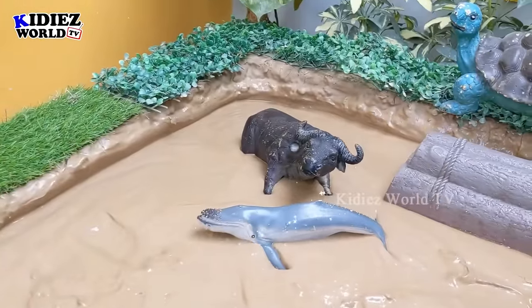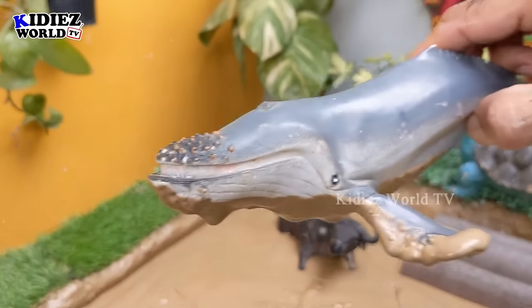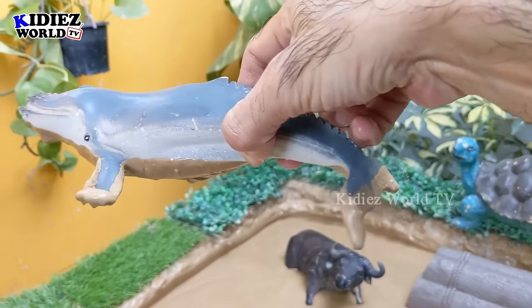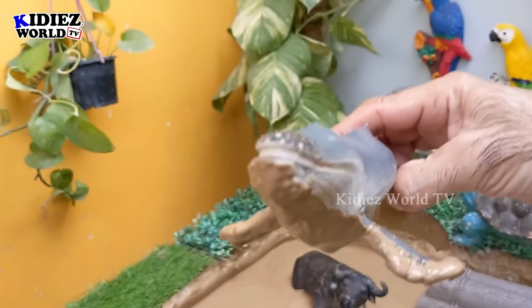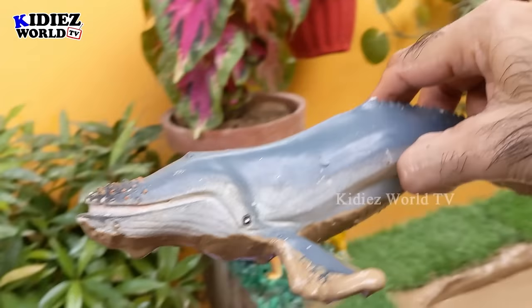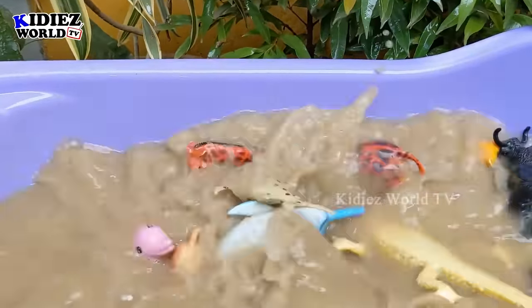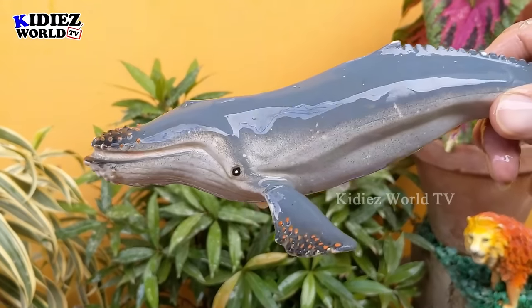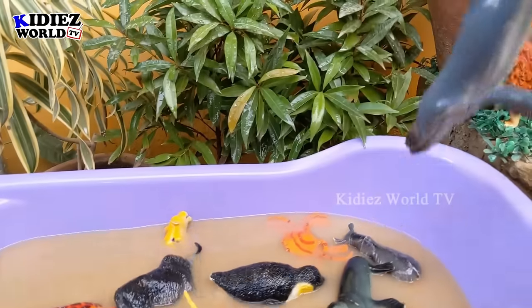we have here the biggest sea fish, which is a whale. Wow, just look at him. Just look at him. The biggest sea fish. A very huge one. Let's make him clean, and don't forget to watch this video so you understand how big this fish is. Here we go. Whale, a very big and very, very heavy sea fish.